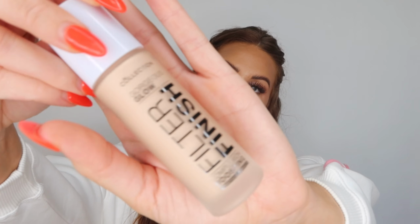I'm happy to give it a go, and I also like mixing my Charlotte Tilbury one with my foundation as well, not just putting it on a base. So this might be really good to do that as well when I've got quite a matte foundation and want to put that luminosity into it. It literally says you can do exactly the same as you can with the Charlotte Tilbury one, so I'm definitely excited to try that out and see how we get on with it.